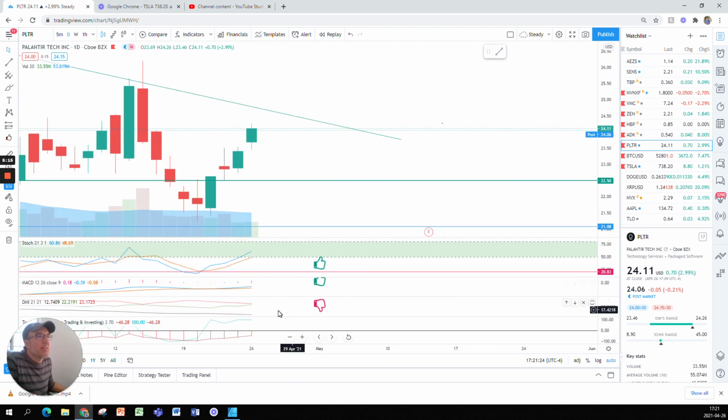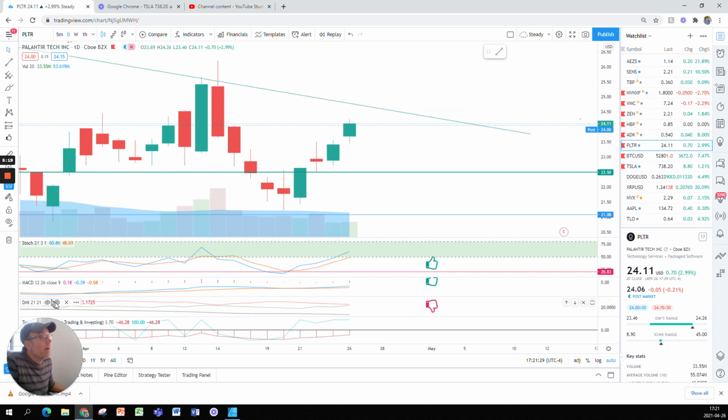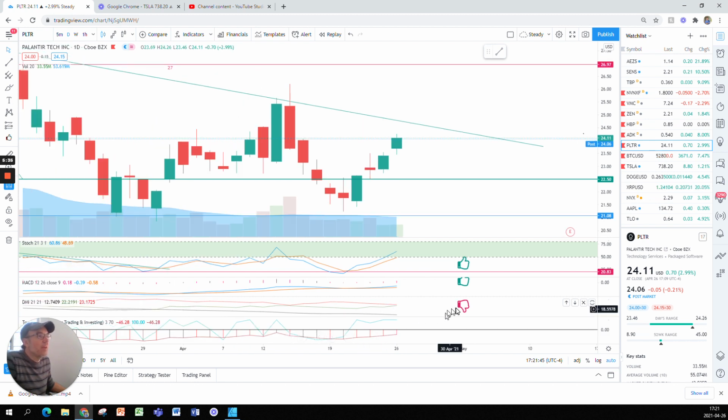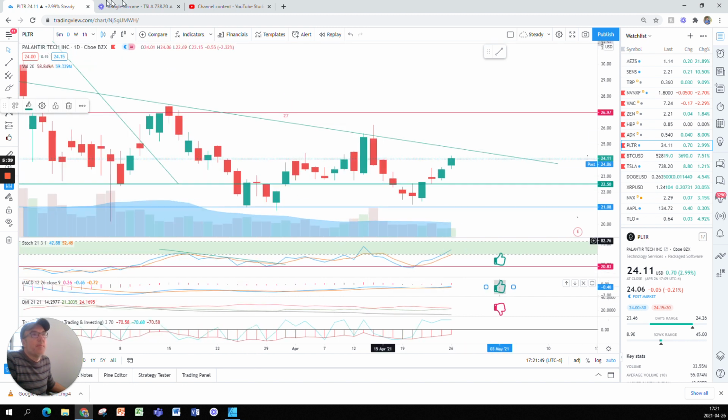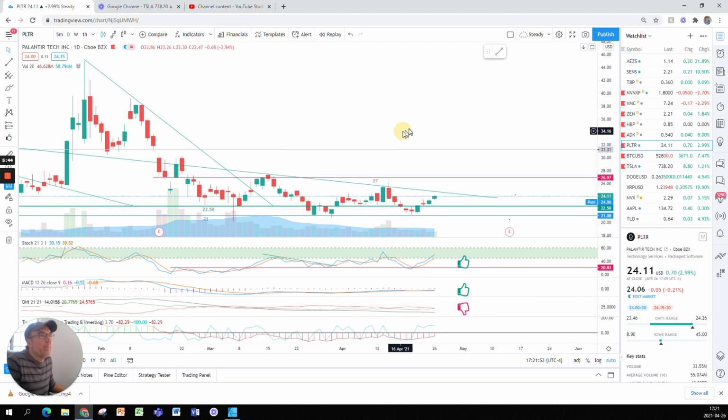And this will coincide also with the DMI, I think. So the DMI is getting even closer together. Look at this. They are almost touching. The green line is at 22, 21, and the red line is at 23. So very, very close before we have this third green thumb. So basically a good day for Palantir.